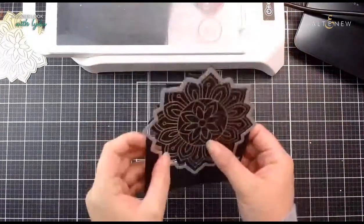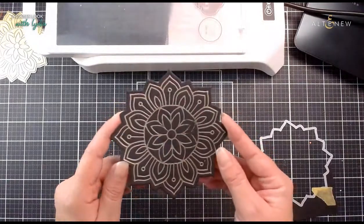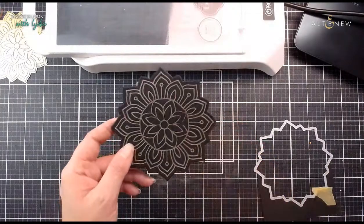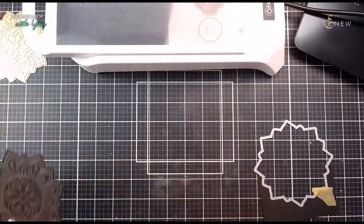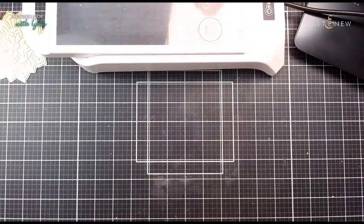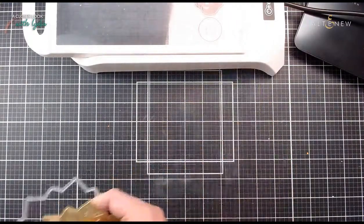So if you are on the waiting list or you have ordered it, you get to see it. But look how cool that is. I don't think you would need much more on your card than that amazing foiled image there. It's so, so pretty. So I'm going to move that over, and I'm definitely going to have to start putting things on the floor today. That's what's going to happen. So that's already cooled down.